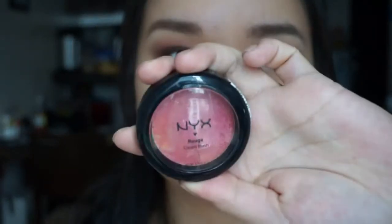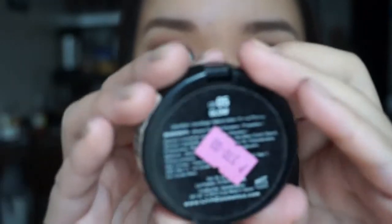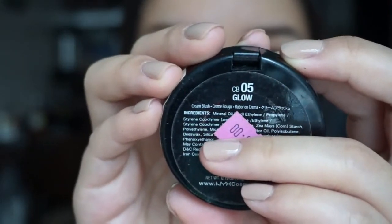I sweat quite easily, so I need something highly pigmented for blush. And so I chose this cream blush from NYX, and I'm using a stippling brush to stipple it onto my face. Cream blushes tend to stick to the skin longer than powder.